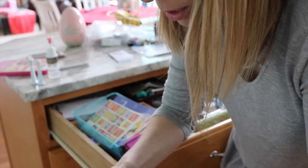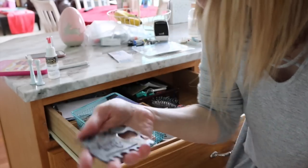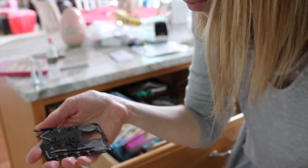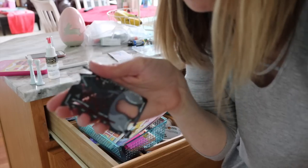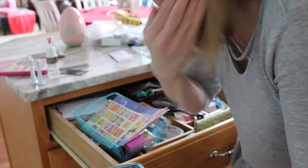It's one of those things I was like, this is gonna come in so useful. This Ninja wallet thing, you're supposed to really keep it in your wallet. Bottle opener, can opener. I feel like I'm gonna put that in my wallet. It's one of those in case of emergency things, right? I know I sound crazy.